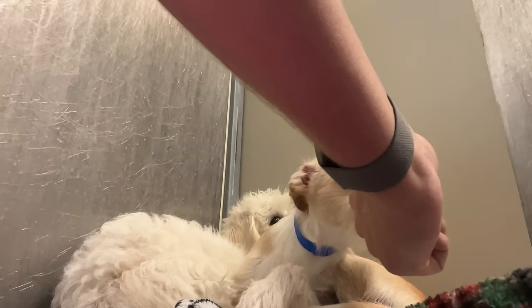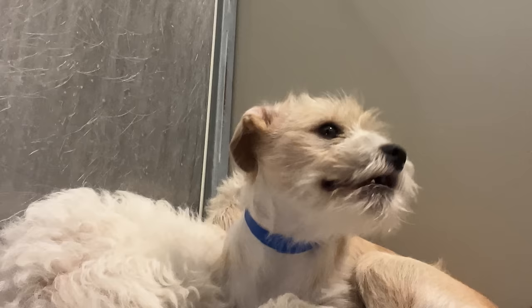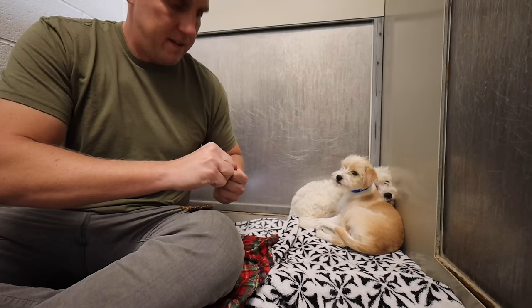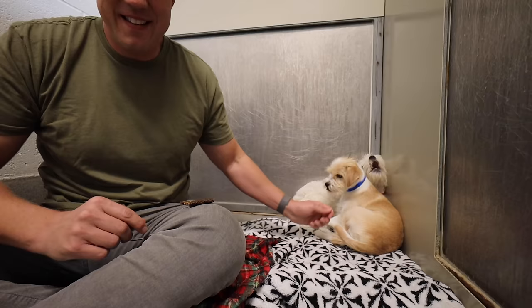I've noticed with duos, there's typically one that's the leader that has a bit more courage. It's willing to take the treat first or take the love first or advance just a little bit first. And so I usually try and work with that one first before reaching out to the other dog that might be closed down a bit more.